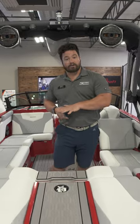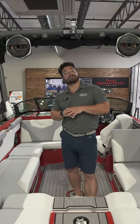My next favorite feature on the XT24 is the walkway. Sea deck all the way through, step here on the flip seat, no touching the upholstery.